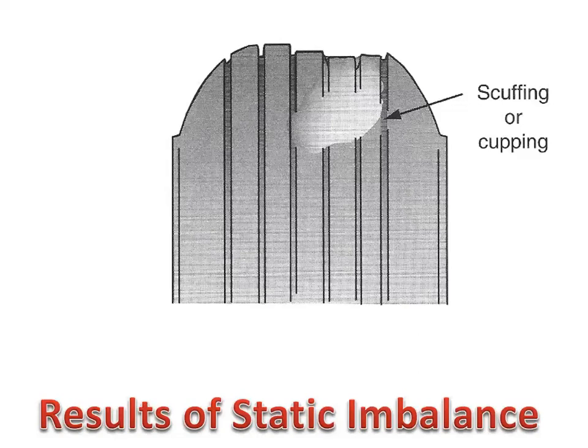This wheel tramp action allows the tire to slip momentarily when it is lifted vertically. When the wheel and tire move downward as the heavy spot decelerates, the tire strikes the road surface with a pounding action. This repeated slipping and pounding action causes severe tire scuffing and cupping. The vertical wheel motion from static imbalance is transferred to the suspension system and is then absorbed by the chassis and body. This action causes rapid wear on suspension and steering components.